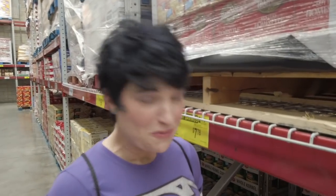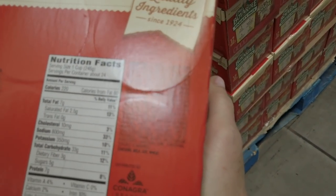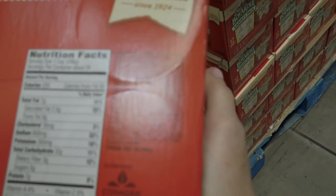What are you looking at? What we used to feed our children all the time. Chef Boyardee. Look at the ingredients. Look at the list of ingredients. I have totally given this to my children. Modified cornstarch, soybean oil, dehydrated onion, caramel color. High fructose corn syrup.